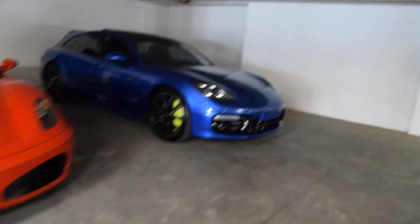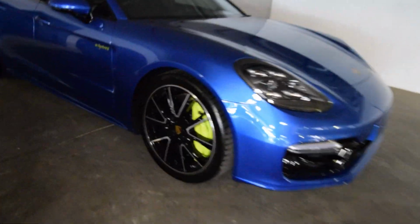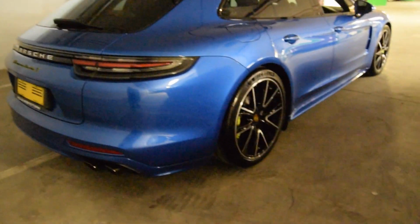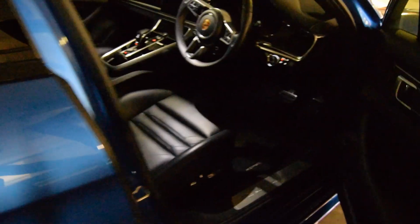This is a Sport Turismo even. There's an E-hybrid, so the most powerful iteration of the Sport Turismo. Previous generation, well, not exactly previous generation, but pre-facelift. Because now this car has just been facelifted, and we're going to probably see some of those trickle into the country in the next few months. Is it open? Oh, yes, it is.